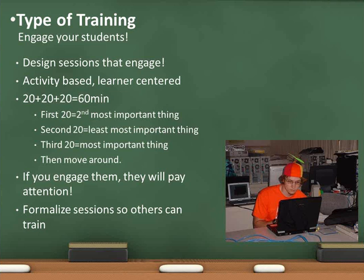So we'll take the second most important thing and talk about it or do an activity for 20 minutes. Then we take like a 2-minute break or move around or something. Then we do the least important thing in the second 20-minute block, and then the most important thing in the last 20-minute block, and then we actually take a break. So then it would be moving around, getting up, getting something to drink, going to the bathroom, something where you're physically moving, a game, throwing a ball around, doing something to actually move around, and then doing your second 60-minute set. We don't ever go over the 2-hour limit though.